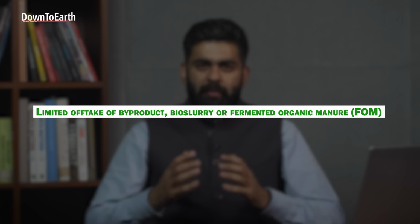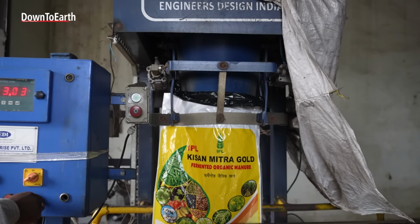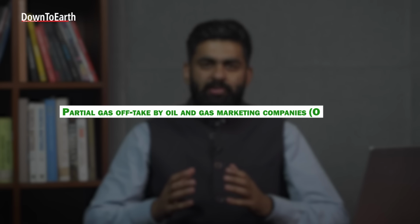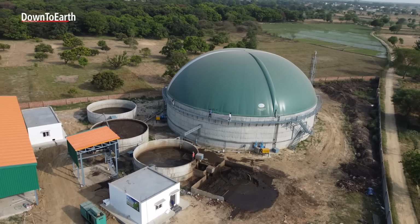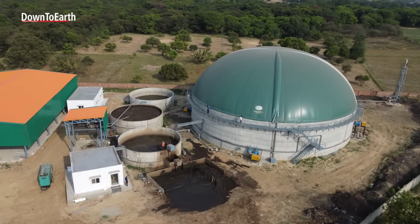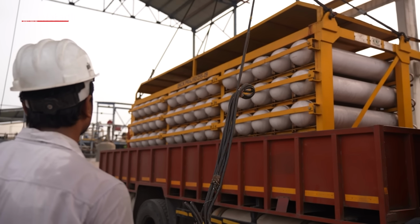The sector is facing several challenges. There is a lack of uptake of bioslurry from the CBG plants. Instead of being considered a potential revenue source, it is perceived as a disposal challenge. OMCs acquire gas from the plants on a best endeavor basis. This exposes plant owners to the risk of being unable to sell their entire gas production. Some plants are operating below their capacity because they cannot fully offload their gas. The absence of CNG gas pipelines near plant locations is another challenge faced by these facilities.